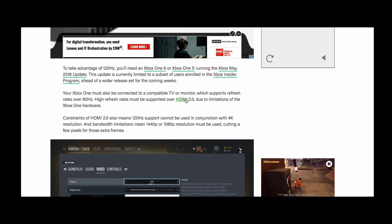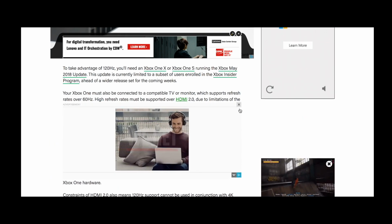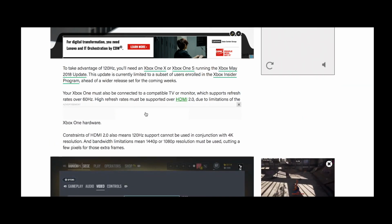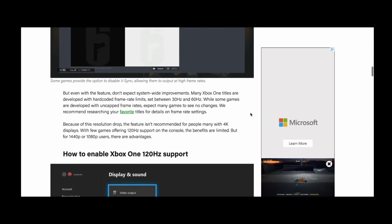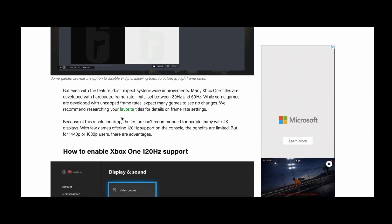Your Xbox must be connected to a compatible TV or monitor which supports refresh rates over 60 Hz. High refresh rates must be supported by HDMI 2.0. Blah, blah, blah. Let's get to the point of what I want to show you, which is right here.